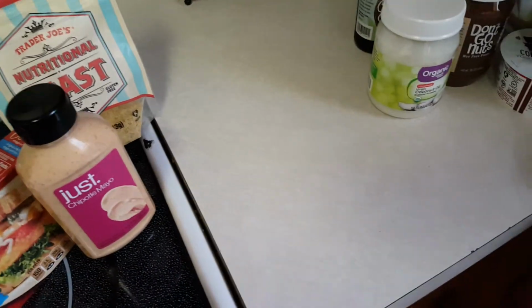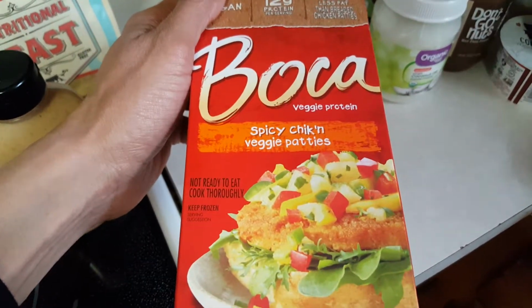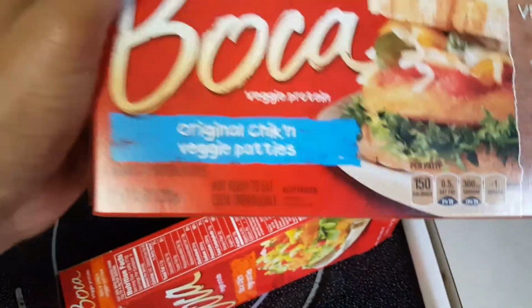Oh, back to the Boca burgers. This is another one of my favorites. Spicy chicken. Obviously spicy, has a little kick. So yeah, this one was just the original.